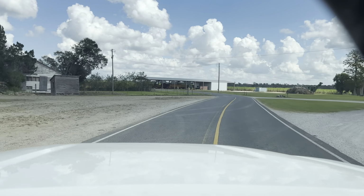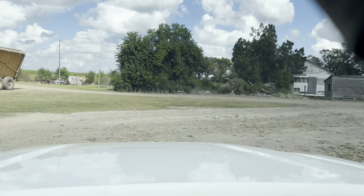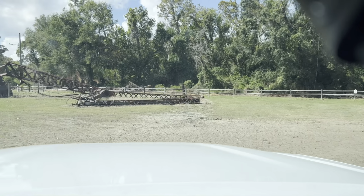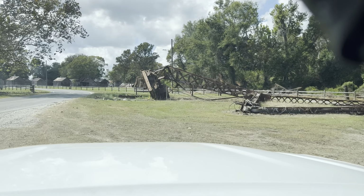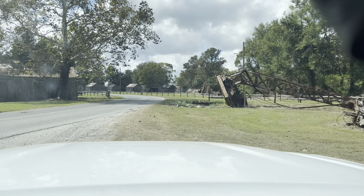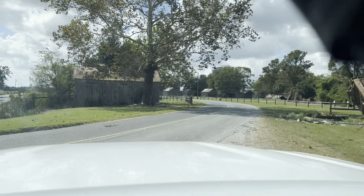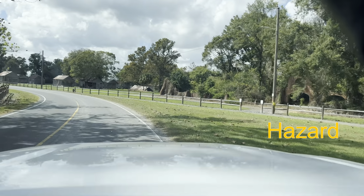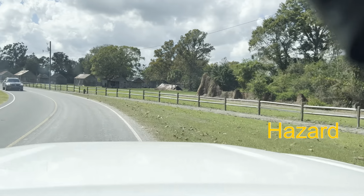Although I do see that this crane that stood here for 100 years now is on the ground, as you can see here. It's fallen. So I'm not sure why, but they may have brought it down intentionally. It may have been a dangerous feature. That's unfortunate.